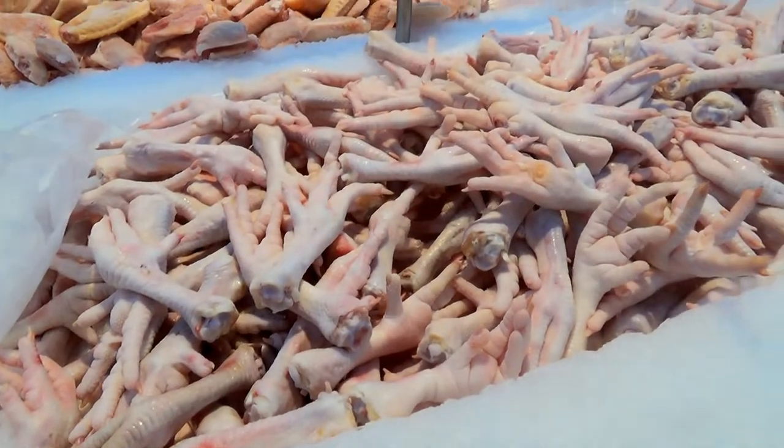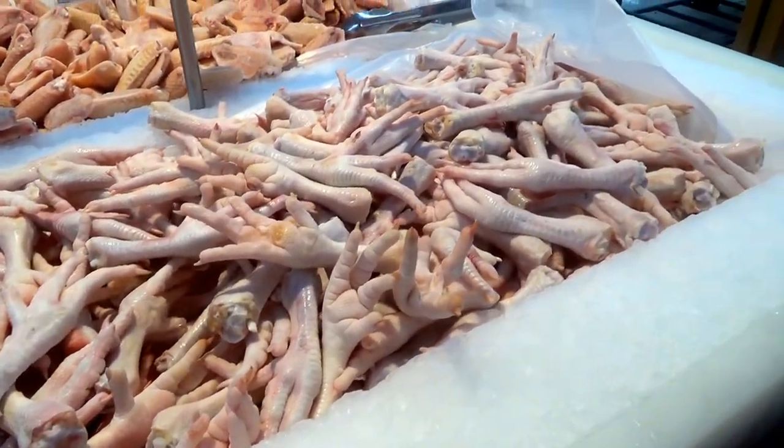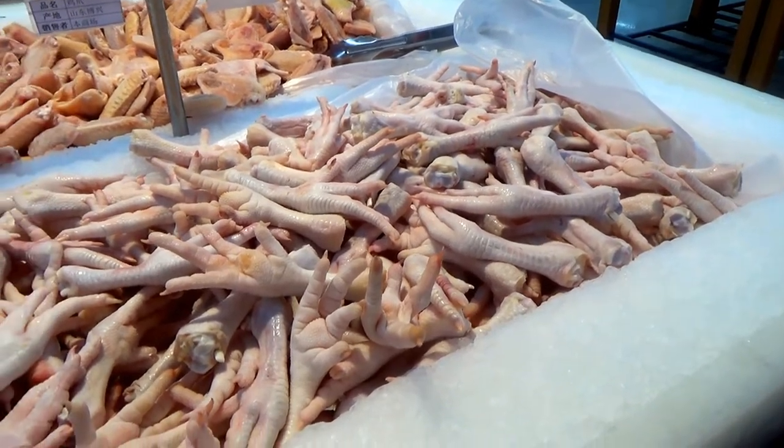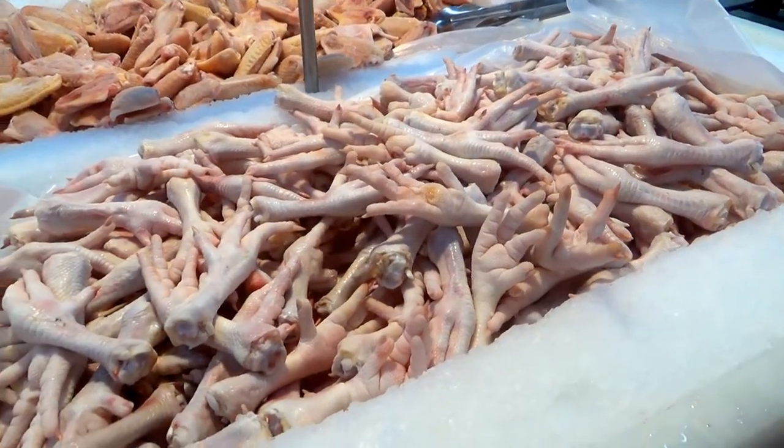Interesting. Here you can get your raw chicken feet and you can cook them yourself. Delicious. Actually, we have a video where we eat chicken feet, so you can check that out. Oh, it was delicious. Yvonne really loved it.